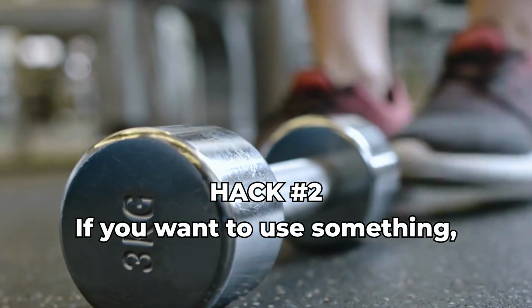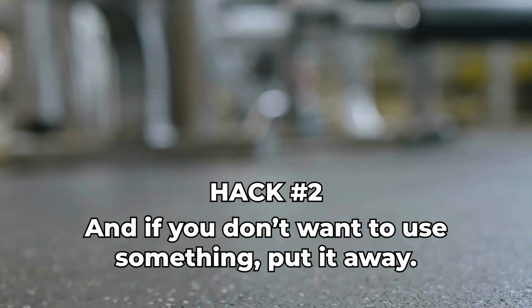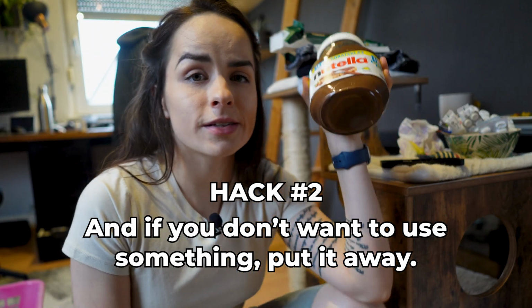So if my journal is right here, where there's usually just this, it probably means I haven't journaled in a while. And I should get to it once I leave my desk and get this instant visual cue. If you want to use something, make sure you place it in your way. And if you don't want to use something, put it up there with all of the spiders, and you'll never go and get it.